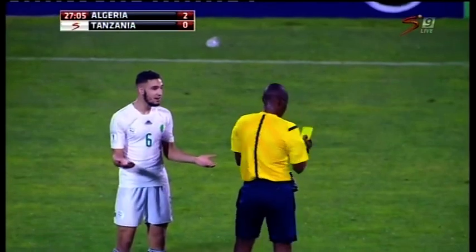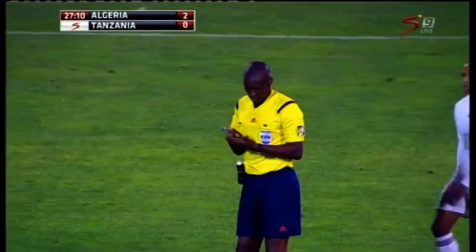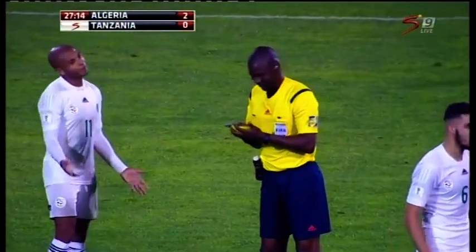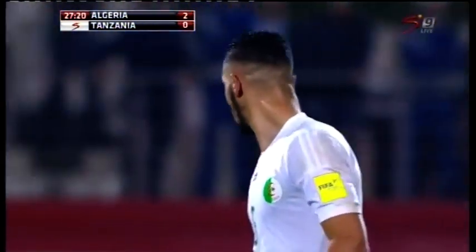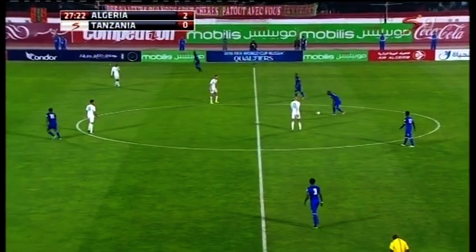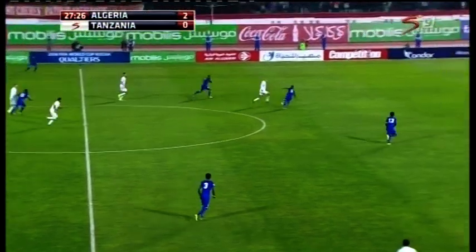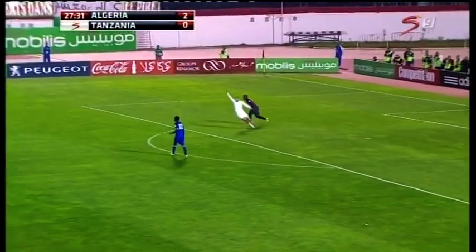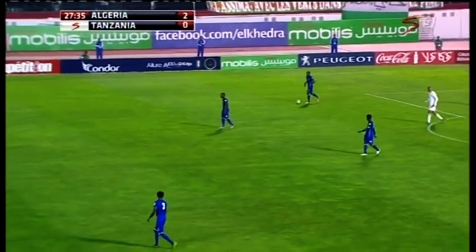Now, yellow card here to Nabil Bentaleb. I thought it was a bookable offense, but it took time, the referee. But finally, he dishes out that yellow card to Bentaleb. Nabil, he was naughty and he knows it. Chase on there by Islam Slimani, and the defender's given it away. Mustafa had that covered rather comfortably.